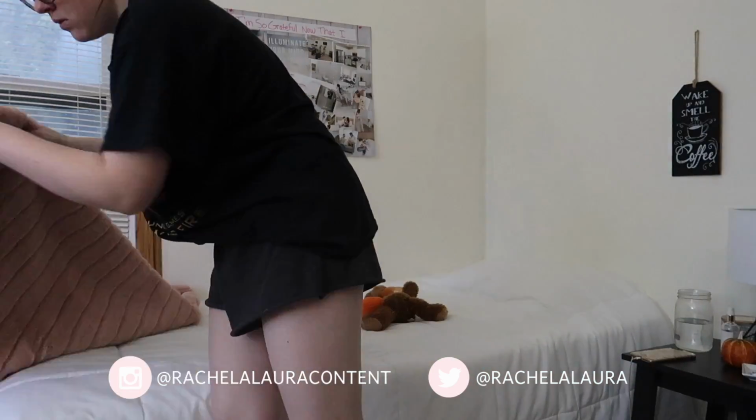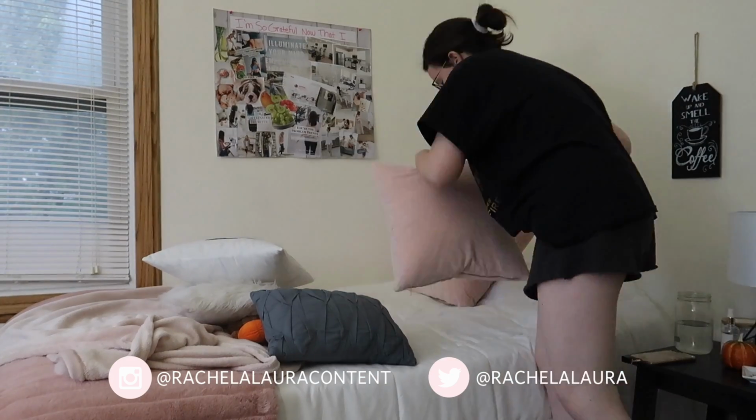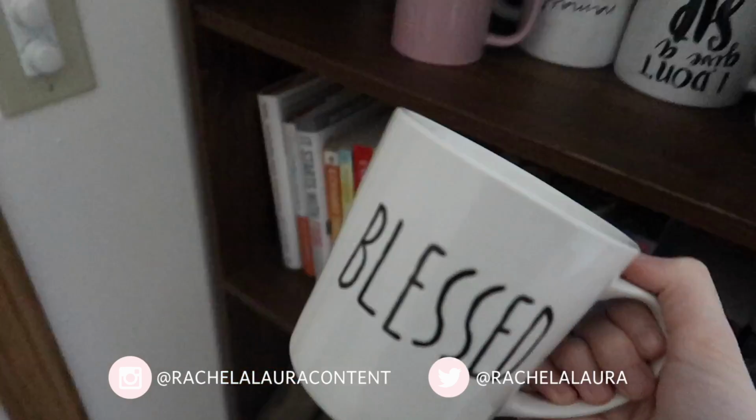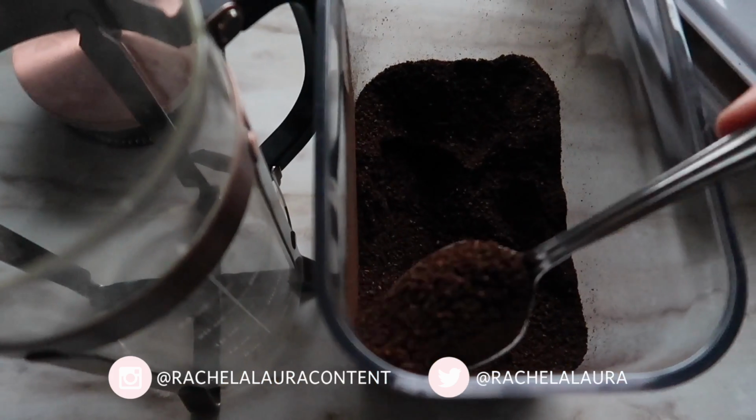And then I will make my bed because if I don't, I'll just crawl back into it and then go back to bed and then not be productive. Also, I don't have a lot of fall decor for my bed, but I have this little bear with a pumpkin, so it's fine. I will grab my coffee mug then and head downstairs to make coffee.